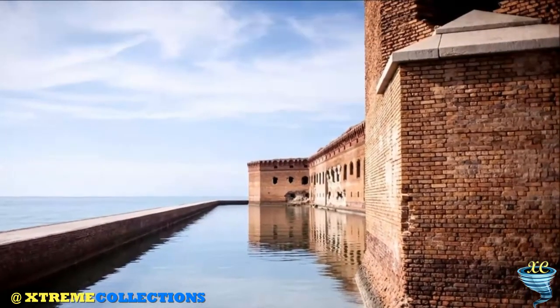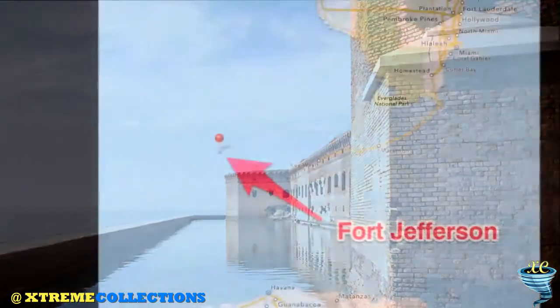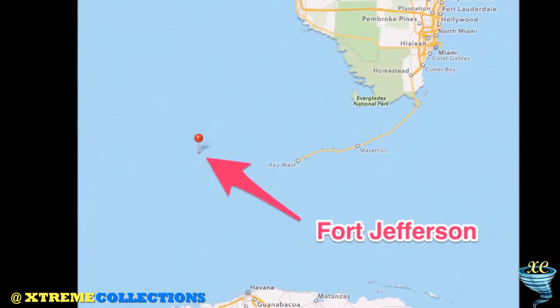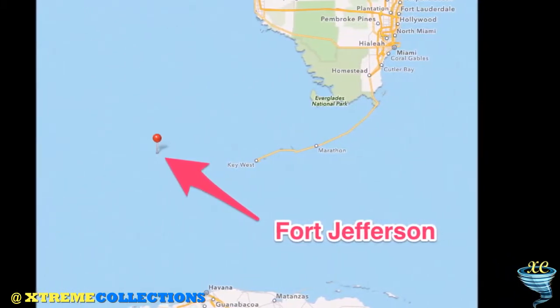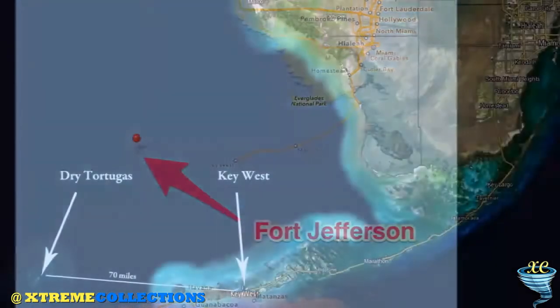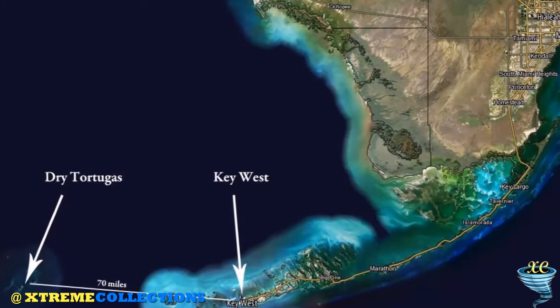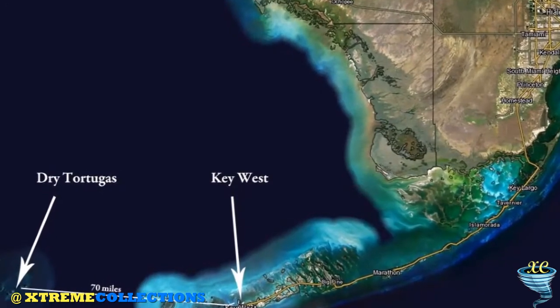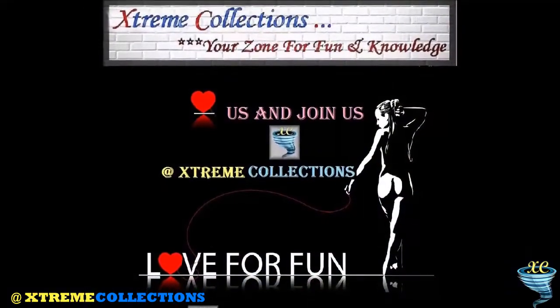On January 4, 1935, President Franklin D. Roosevelt, who visited the area by ship, designated the area as Fort Jefferson National Monument. It was listed on the National Register of Historic Places on November 10, 1970. On October 26, 1992, the Dry Tortugas, including Fort Jefferson, was established as a national park.